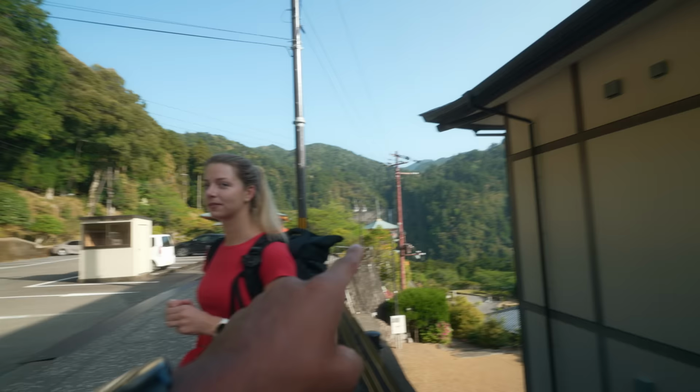So I think all these cars are parked from the people who are already there at the viewpoint, maybe. Or they just work here, I don't know. But I don't see many people. So that's really a good sign.